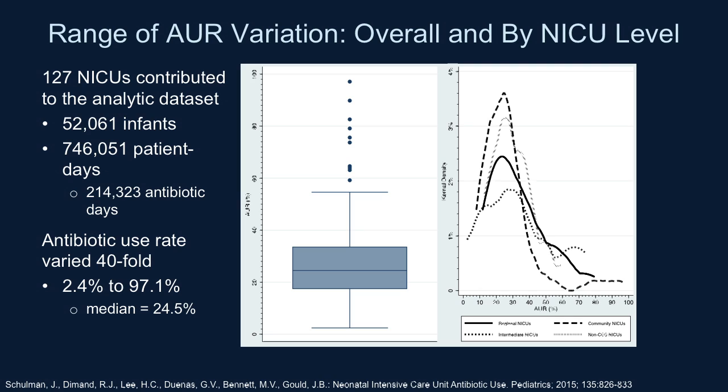The smoothed curves that are either solid or dotted show the distribution of antibiotic use rate according to level of care. What's striking in this particular slide is that regardless of the level of care, there is a similar pattern in distribution of antibiotic use rate.